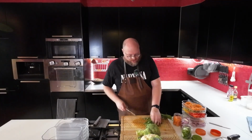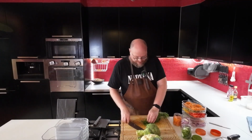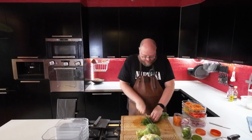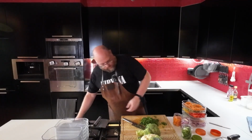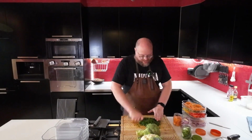And then for the couscous salad, we have some parsley, so I'm just gonna roll it up nice and tight and start cutting it fine. And then I'll just start running my knife through, get it as fine as I can.